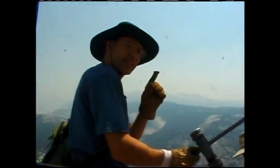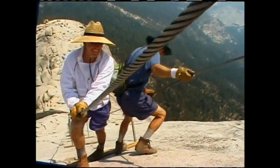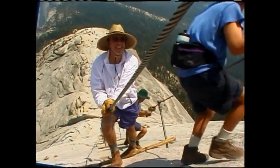The best possible use of our tax dollars right here. We should spend more money on the National Park Service. A little political statement on the side of Half Dome.